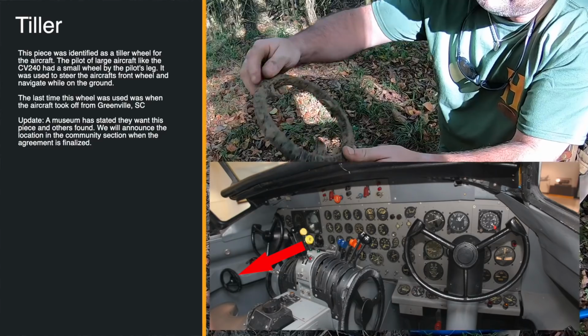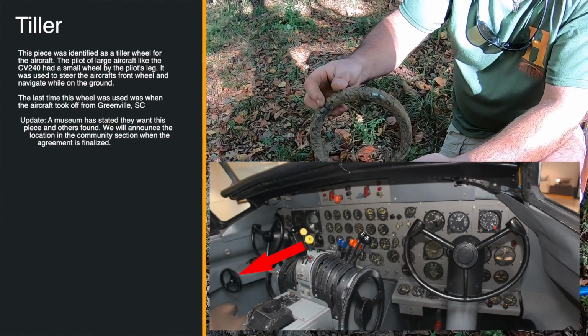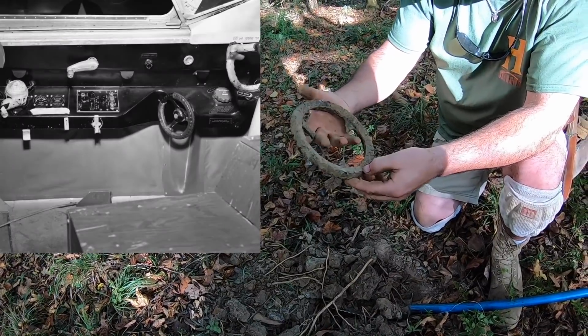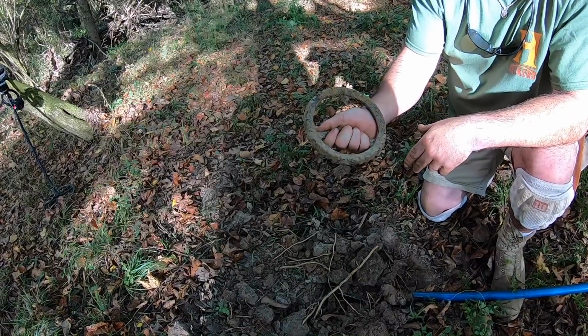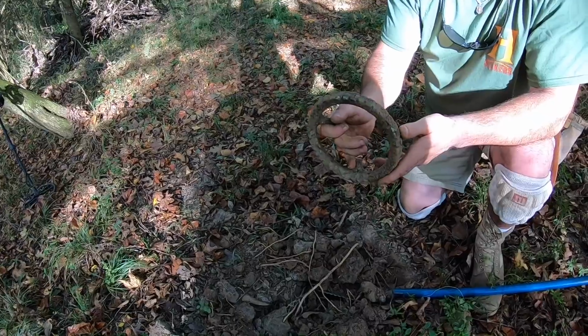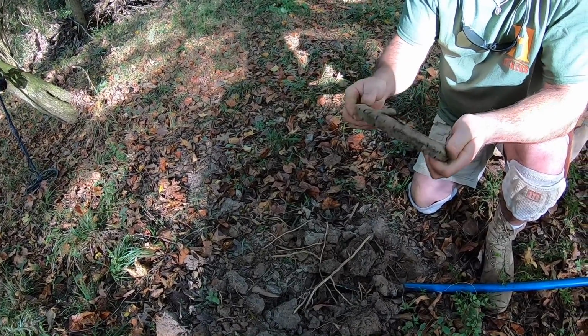Man, look at that. Definitely need to research that plane and see if this was what was on it, because there's no reason for this high-grade aluminum to be out here. Right. These have been woods since the crash and has always been woods. There's no farm implements out here. That's cool.